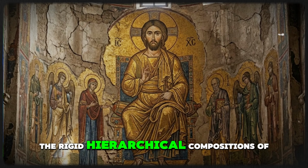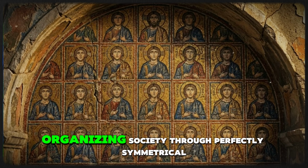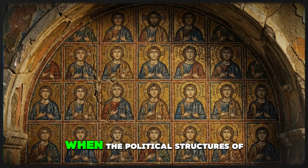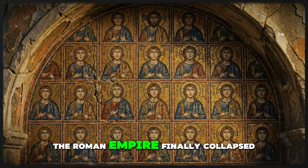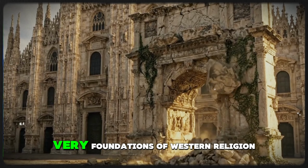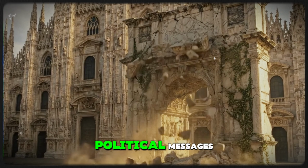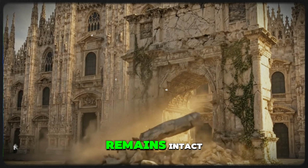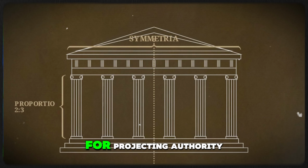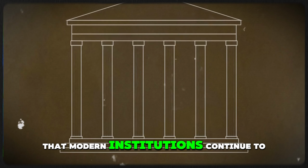The rigid hierarchical compositions of the late Empire became the defining schematic for medieval art, organizing society through perfectly symmetrical visual structures. When the political structures of the Roman Empire finally collapsed, its methods for projecting authority had already fused into the very foundations of Western religion. The Roman strategy of embedding political messages within the physical landscape remains intact. These stone structures established a visual grammar for projecting authority, a system of alignment and symbols that modern institutions continue to deploy.